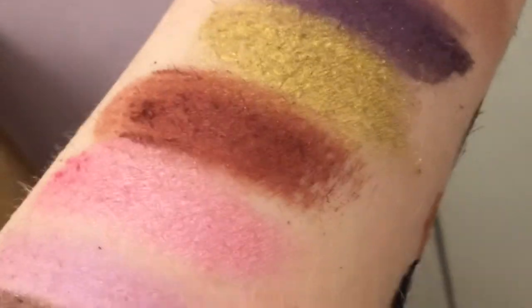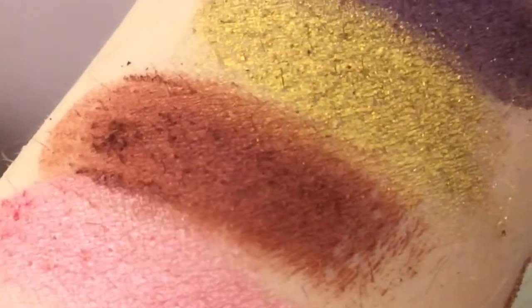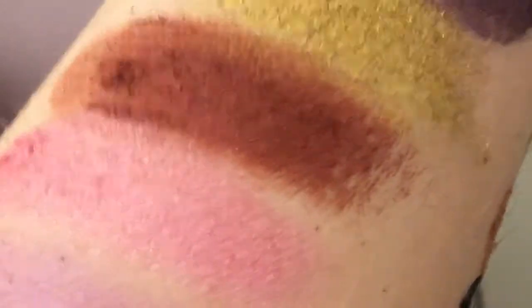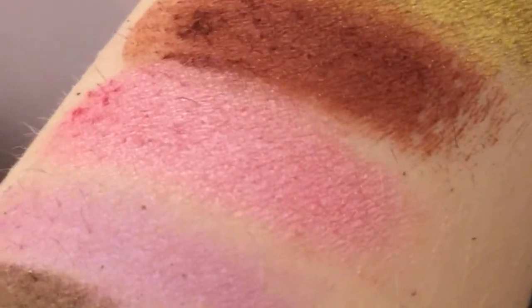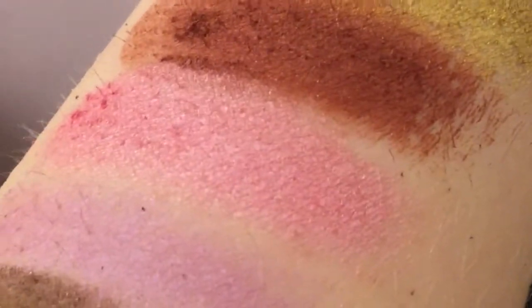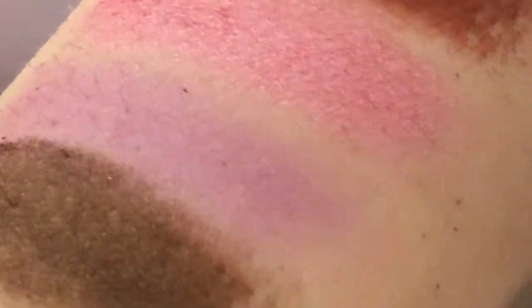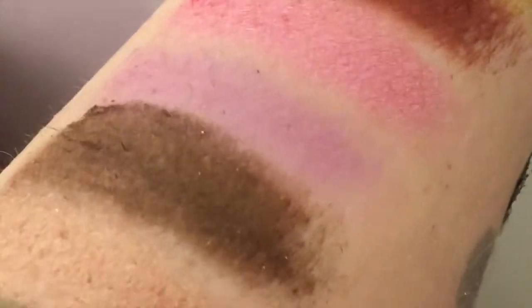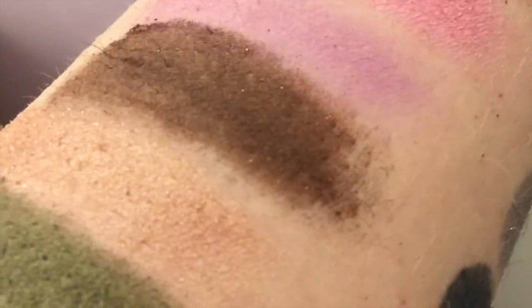On to the fourth row. This is the second to last row. This brick red kind of color is called Gash. Underneath that, we have this duochrome pink kind of color, which is called Hot Pants. Underneath that is a purple duochrome that's called Asphyxia. Under that is this sparkly brown, which is Twice Baked.